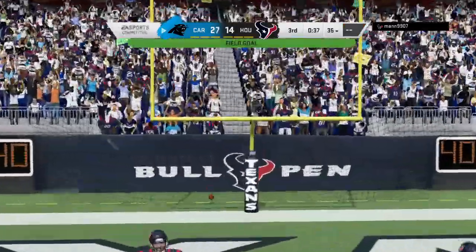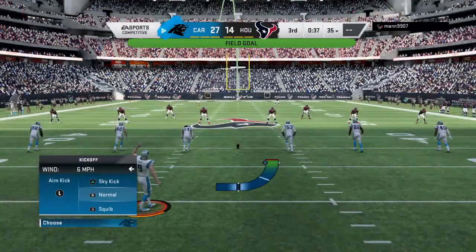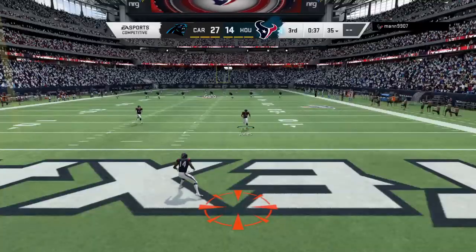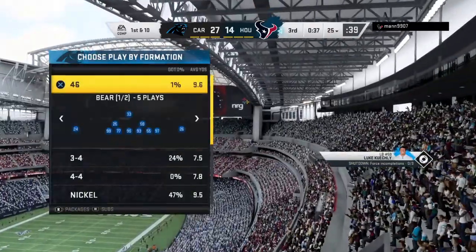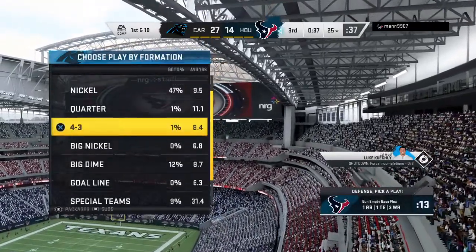And the 10-year vet knocks it through the goalpost. And that will stretch the lead up to 13. A good drive gets him inside the 5, but they could not punch it in. And credit the defense, too. Make sure that happens because that was the old bend but don't break approach. Made sure they contained them when they absolutely had to and forced the field goal attempt that went through.